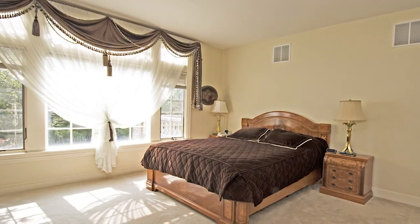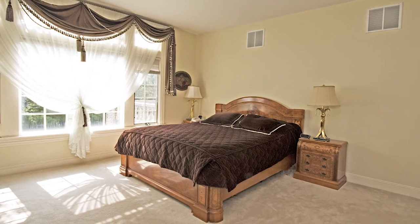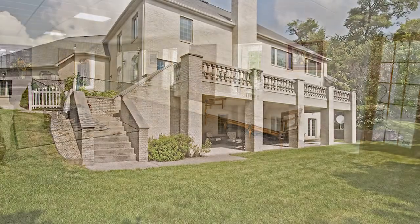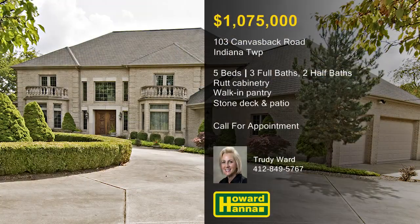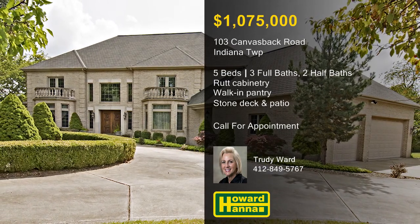The first-floor master suite is equipped with 2 walk-in closets, and 4 additional bedrooms can be found on the second floor. The finished lower level is home to an expansive finished game room, which permits egress to a covered patio. Follow French doors out to a defined stone deck, overlooking the treed yard and its meticulous landscaping. Trudy Ward would be pleased to answer all your questions and arrange a tour of this stunning home.